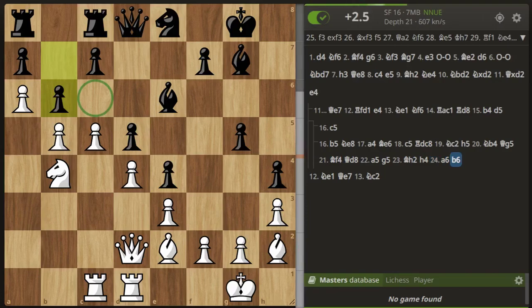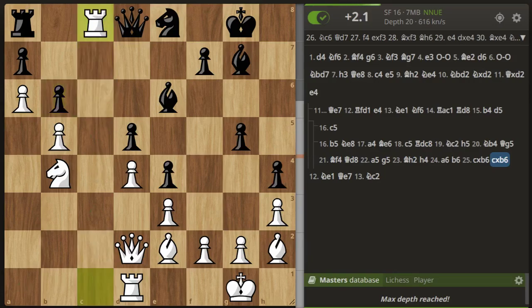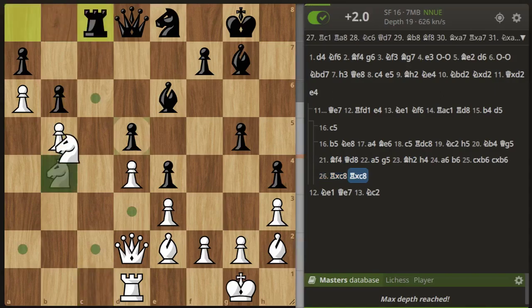c takes b6. When you want to gain an advantage on a certain side of the board, it's a good idea to open that side of the board up. c takes b6. Black doesn't want to give White a strong passed pawn, but this gives Kasparov the chance to establish his knight on the dream square c6.